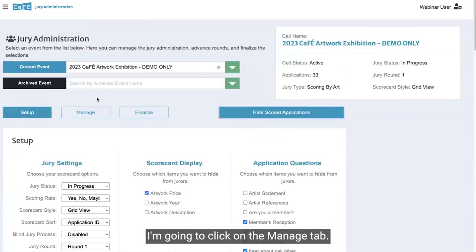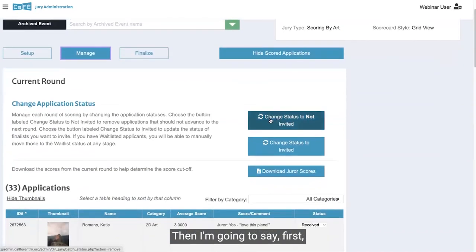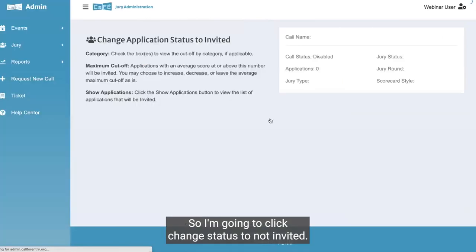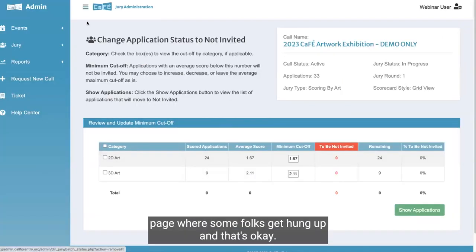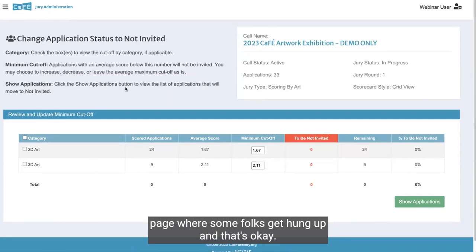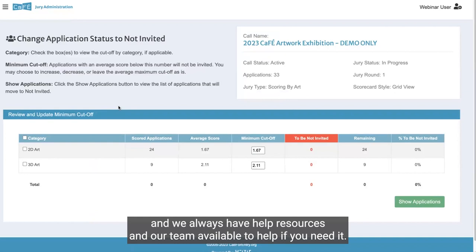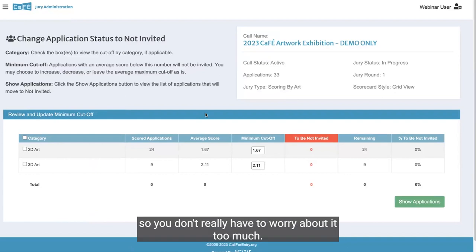To do that, I'm going to click on the Manage tab. Then I'm going to say, first, I want to eliminate the applications from consideration that have the lowest score. So I'm going to click Change Status to Not Invited. This is the page where some folks get hung up, and that's okay. I'm going to show you how it works. And we always have help resources and our team available to help if you need it. But it is pretty straightforward. And like I said, CaFÉ does this math for you, so you don't really have to worry about it too much.